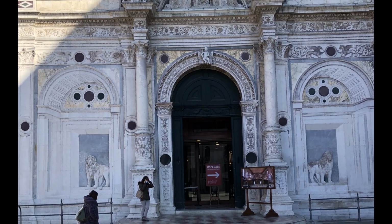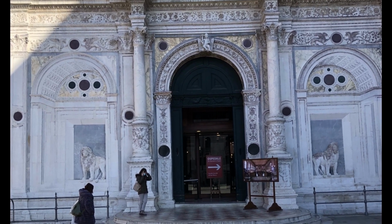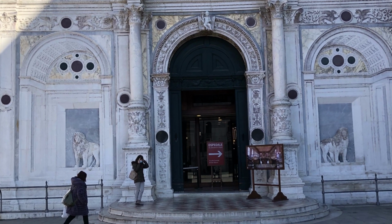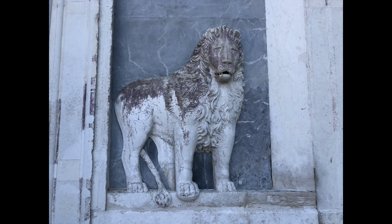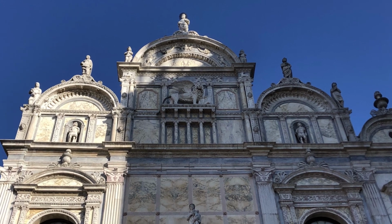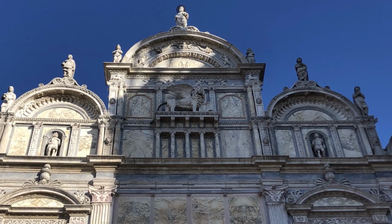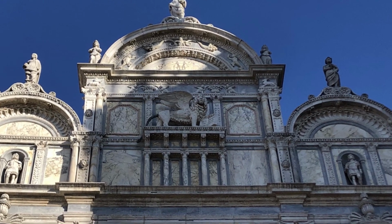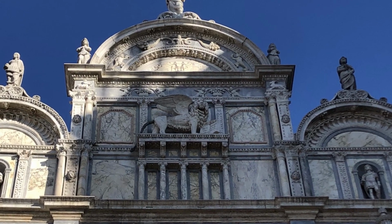The area on either side of the main entrance contain a lion, the symbol associated with Saint Mark, the patron saint of both the Scuola Grande di San Marco and the city of Venice. Interestingly, however, the lions on the lower level do not have wings, like the winged lion on top of the facade. It shows some artistic freedom, because the winged lion is St. Mark's real symbol, and that is the one that you will find all over Venice.